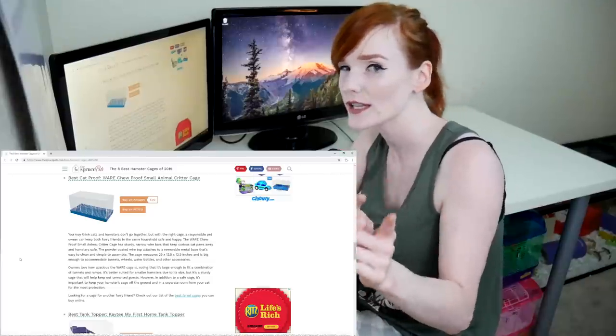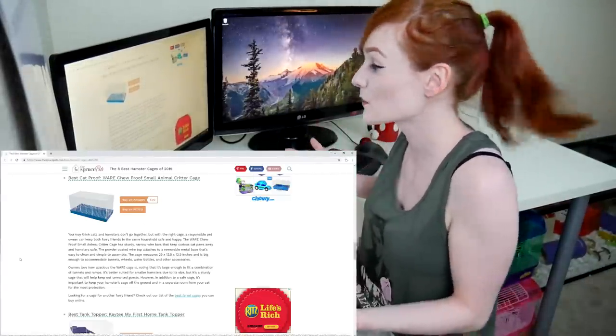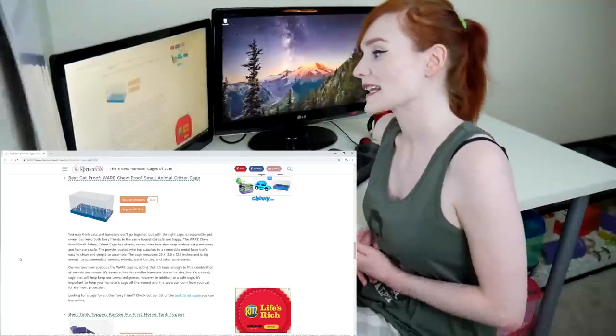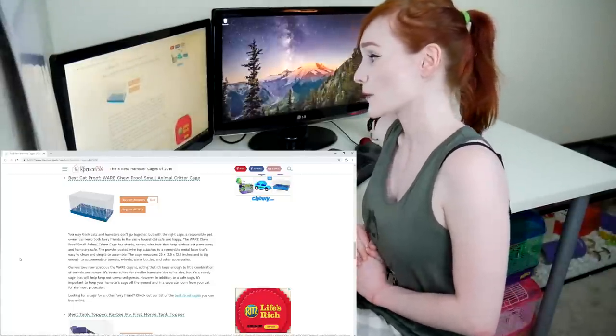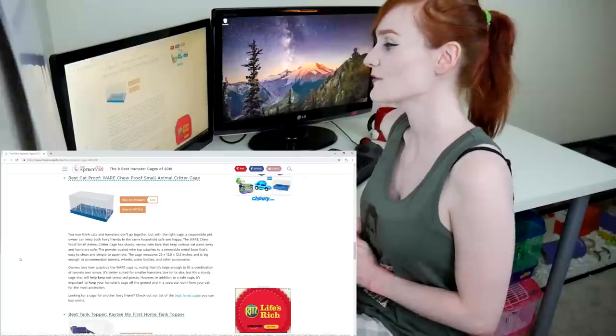I think that's what is happening with this one. Because I haven't reviewed it yet, I don't personally know, so let's read on. You may think cats and hamsters don't go together, but with the right cage, a responsible pet owner can keep both furry friends in the same household safe and happy.